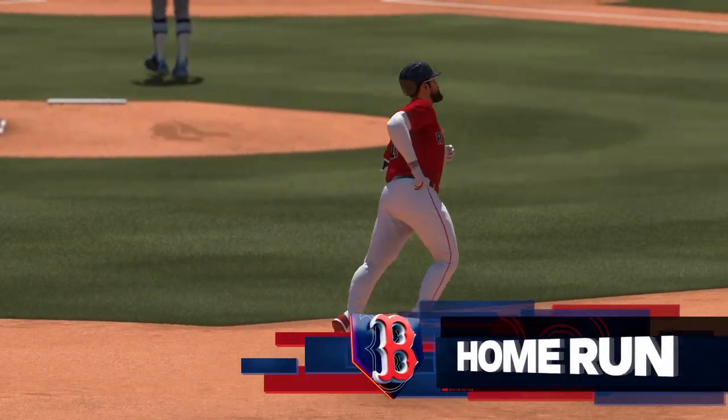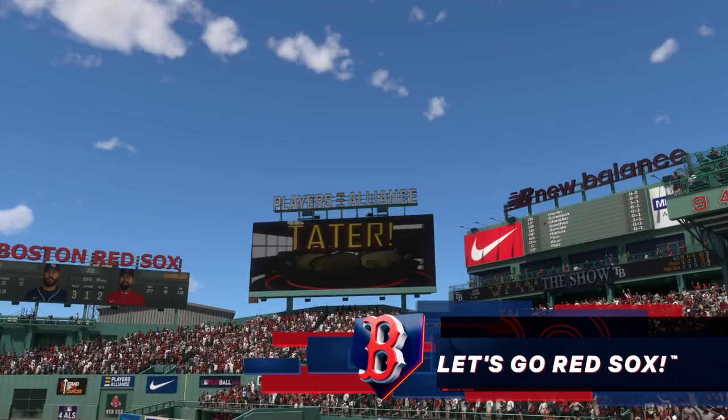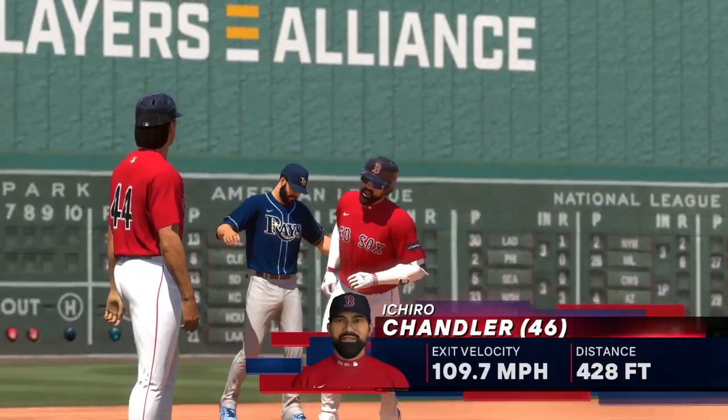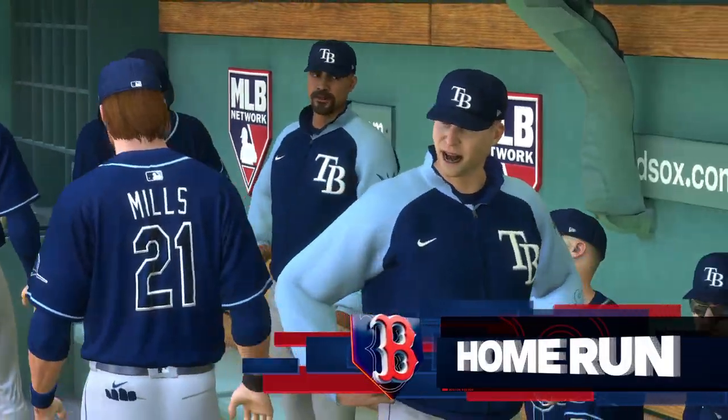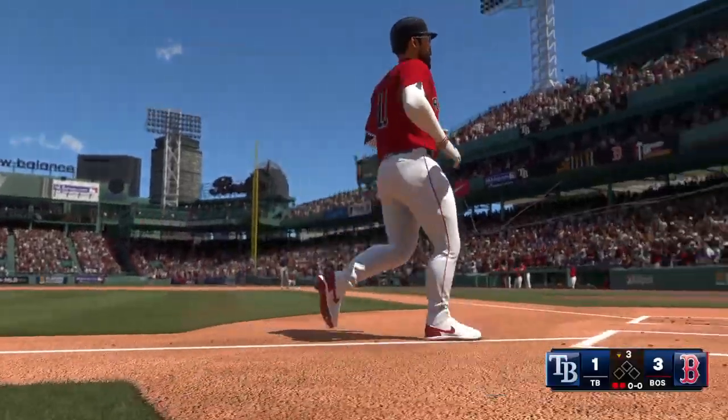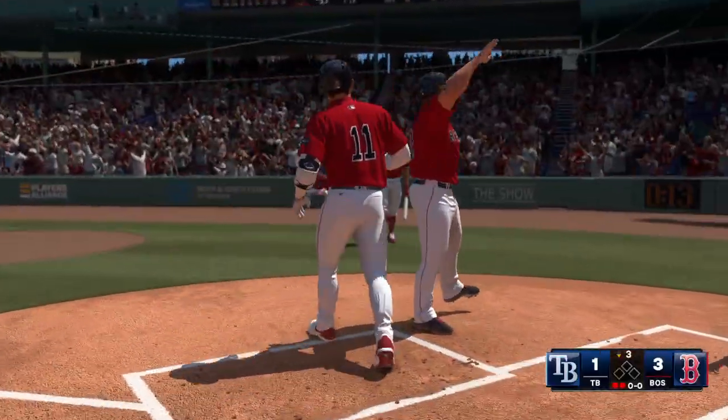A gigantic blast. He's done it again. His second homer of the game. And just like that, they're out front. It's 3-1. He's really seeing the ball well lately. Good things are going to happen when you're locked in like this.